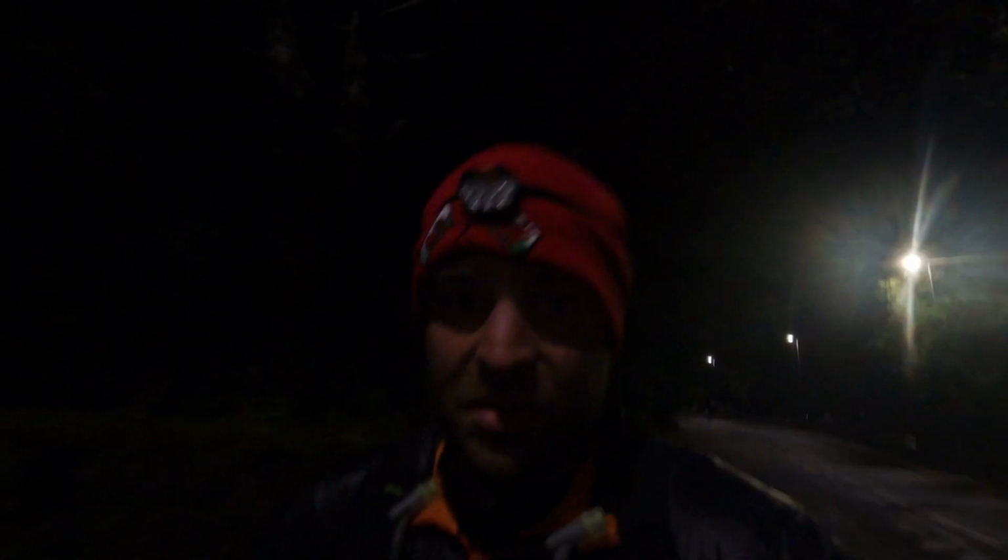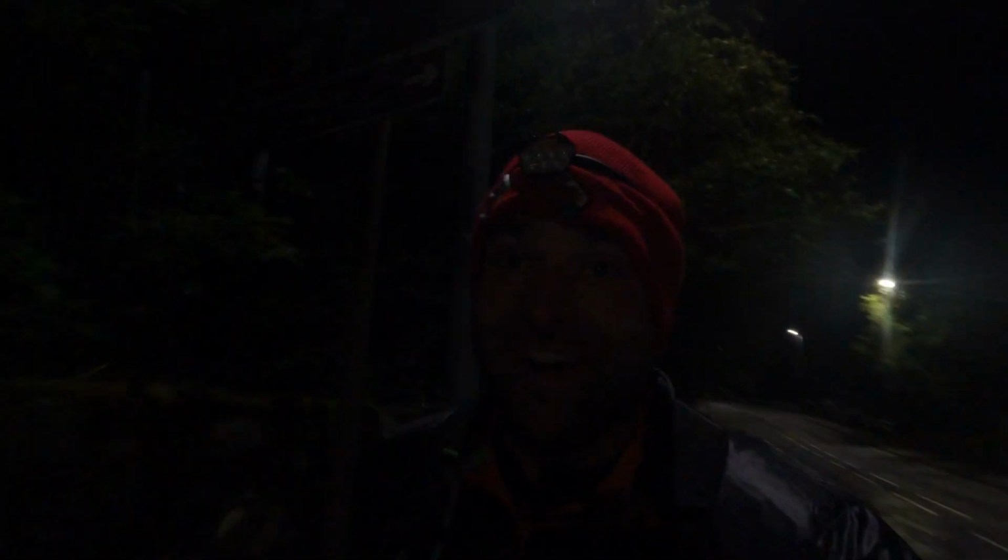What I am really looking forward to is getting to the top and seeing the head torches coming up, the stars, and it's a still night. Don't have to worry about the wind or rain. I just have to worry about my legs and their ability to get me up there. So this feels a little bit less like a running event right now and more like a pilgrimage. The sea of little head torches going up.